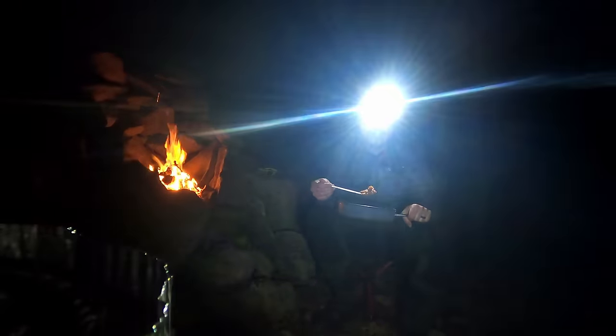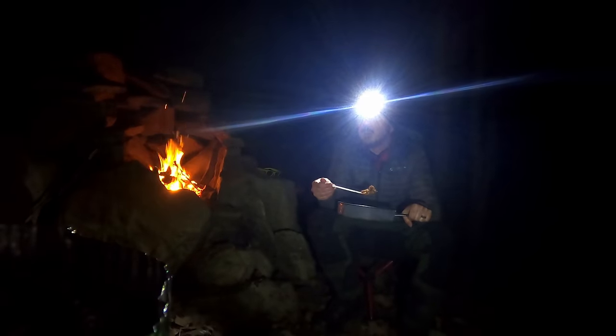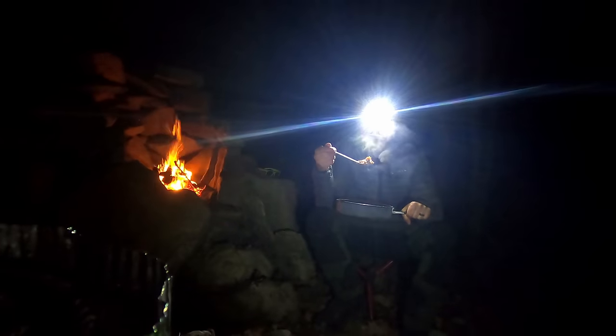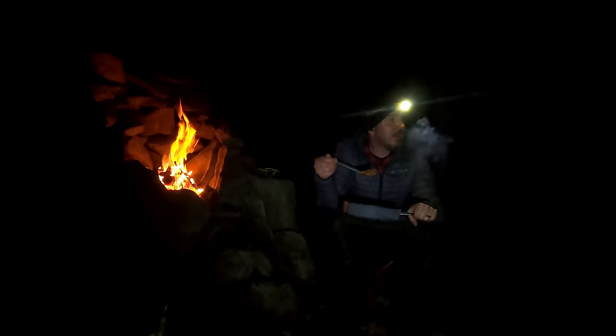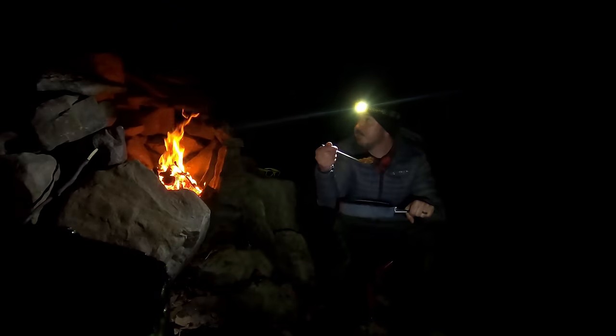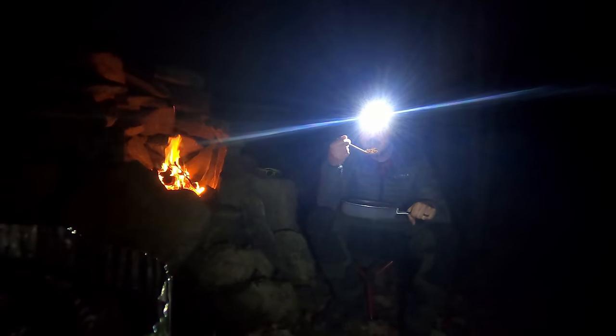Got the fire going pretty good. Got a podcast on. It's only like 6 something, but I'm gonna enjoy this. Hit the hammock and just relax for the night. I think that was a good day. We'll see what happens tomorrow.